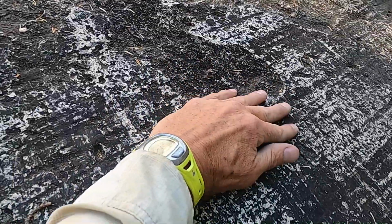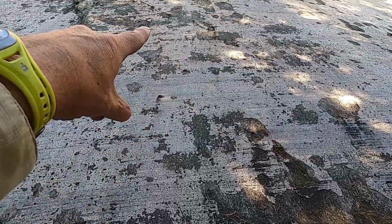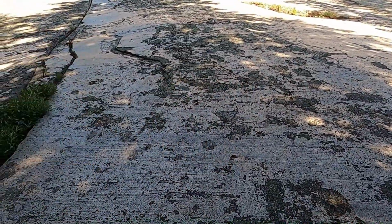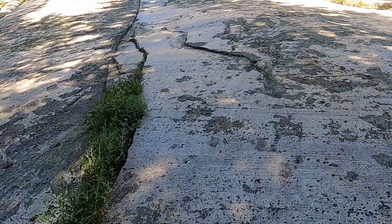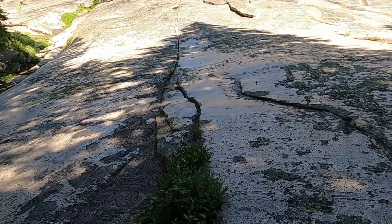So again, something like this up here, you can kind of see that the rock is pockmarked in places with these darker patches of rock. There's a really incredibly smooth section of glacial polish right here.